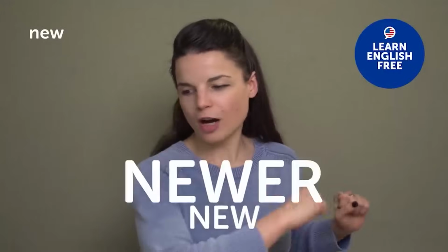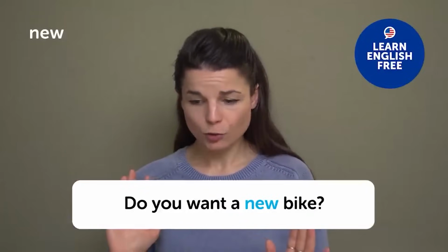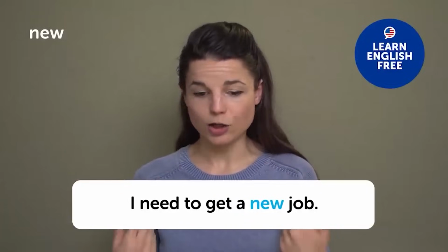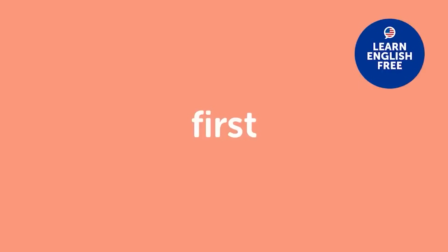Comparative form, newer. Superlative form, newest. I have a new haircut. Do you want a new bike? I need to get a new job. Not true, sorry, no. Just an example sentence. So next one is first.